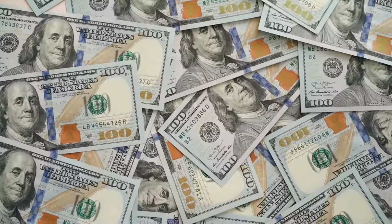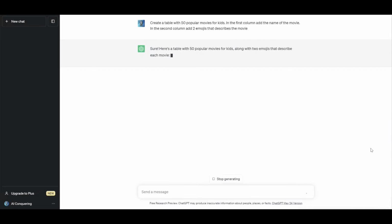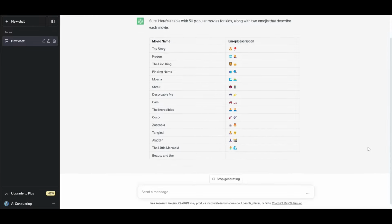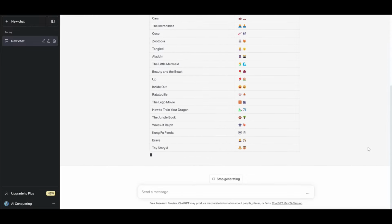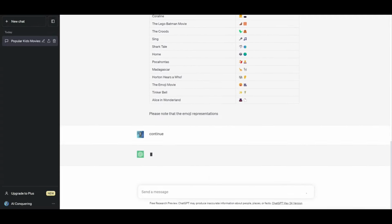First of all, go to ChatGPT and type in this prompt. It will take just a few seconds. Our video will contain 50 movies, and people will have to guess them by seeing emojis. ChatGPT starts working on it. If it gets stuck, just write continue.